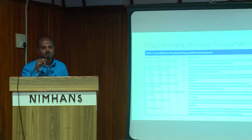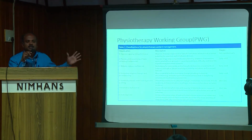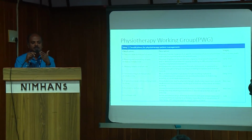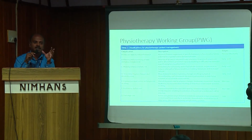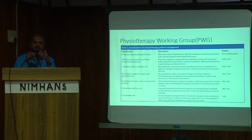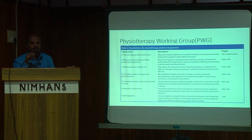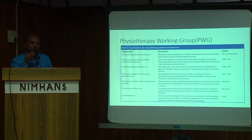So, just a brief look at the guidelines available from the physiotherapy working group for Huntington disease. They divide it into early stage, middle stage, late stage, but it is very vague when exactly each starts. So if we go with the stages symptom-wise, then appropriate intervention can be initiated. So these are the categories they have classified so that therapy can be initiated.